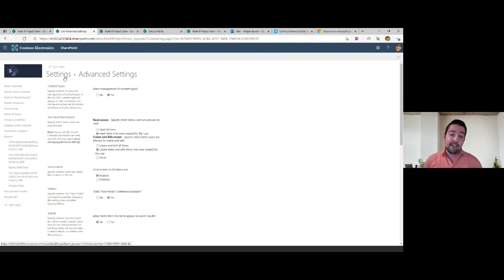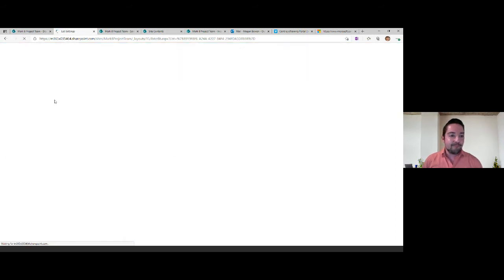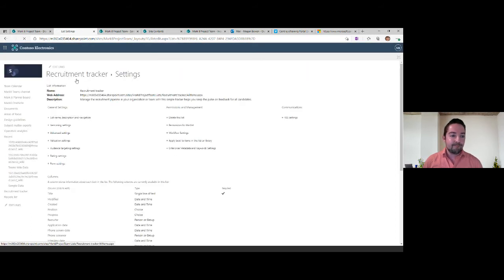Now, all of these settings apply to document libraries as well. Exact same thing. You still get versioning, you still get item level permissions. Again, it just comes down to the primary content type. So we actually won't go into libraries. Just keep in mind everything you just learned applies to that as well. All right. So we'll go back here.